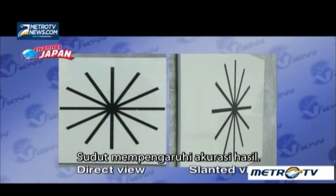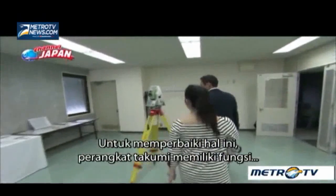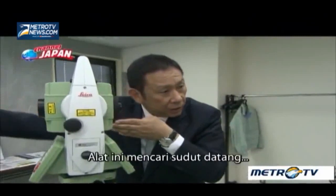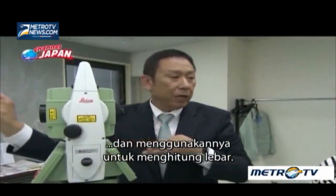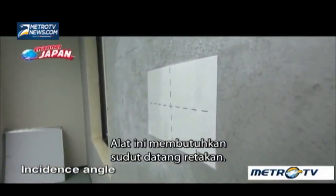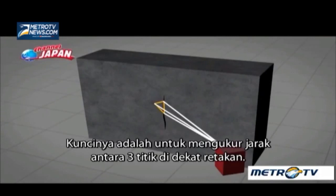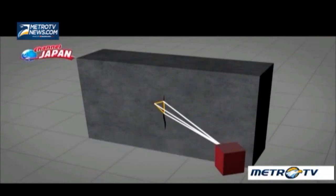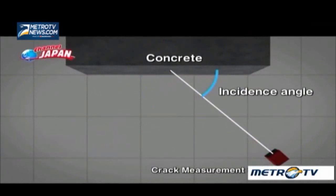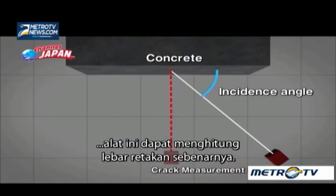The angle affected the accuracy of the reading. To remedy this, the Takumi's device has a function that makes adjustments as necessary. It seeks out the incidence angle and uses it to calculate the width. It needs the incidence angle of the crack. The key is to measure the distance between 3 points near the crack. By calculating the numbers, the device is able to find the incidence angle. Then, based on the incidence angle, it can calculate the actual width of the crack.